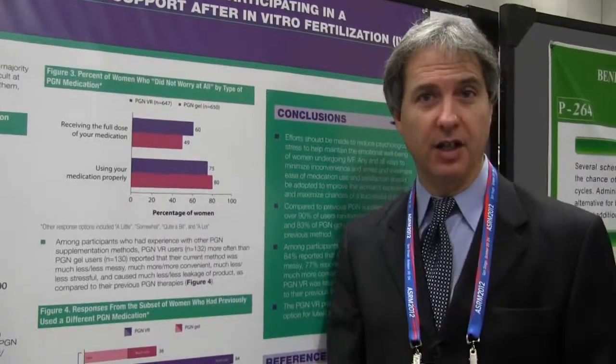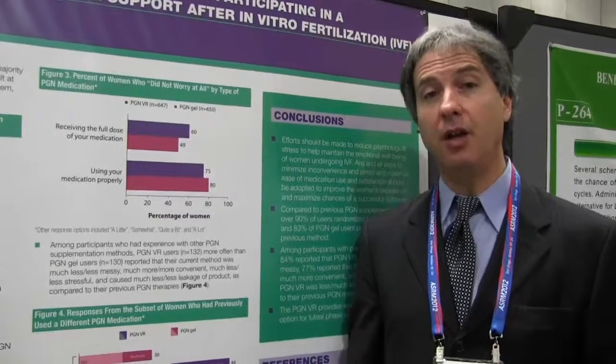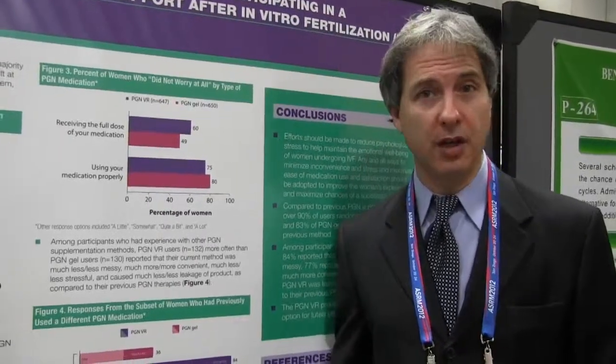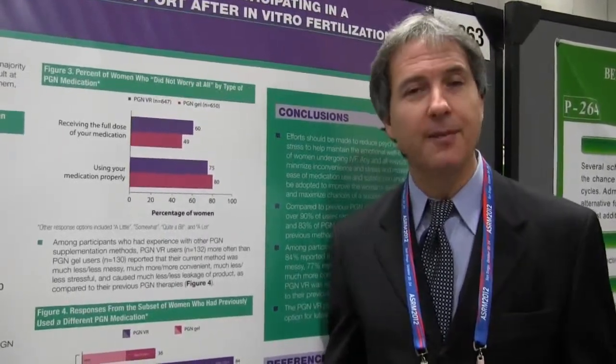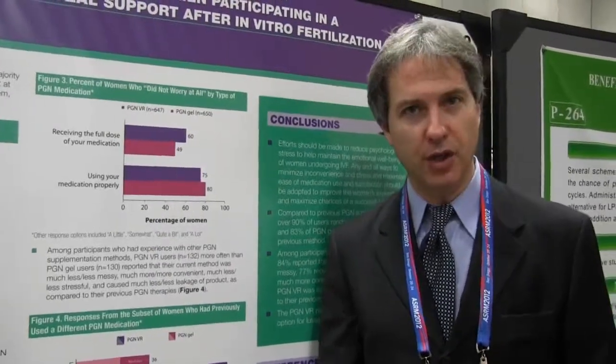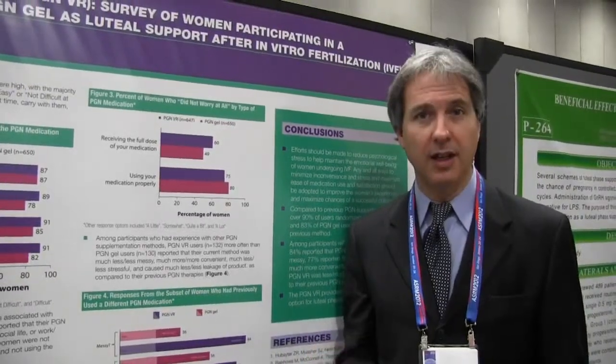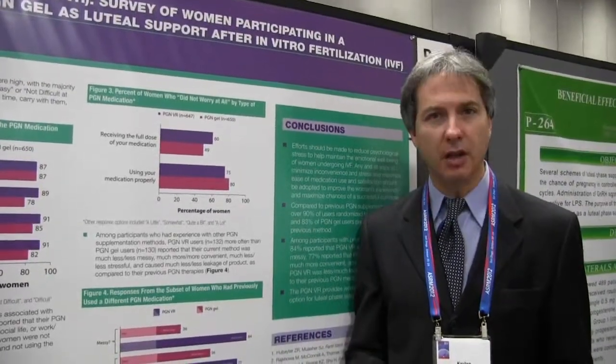A study that we did in conjunction with Teva Pharmaceuticals. What we did was we looked at 1,300 women in a multi-center study, so a lot of different programs around the country. And what we're trying to do is figure out an alternative to intramuscular progesterone, because progesterone shots hurt. You're given them with a big needle in the hip, and it's very unpleasant, very uncomfortable.